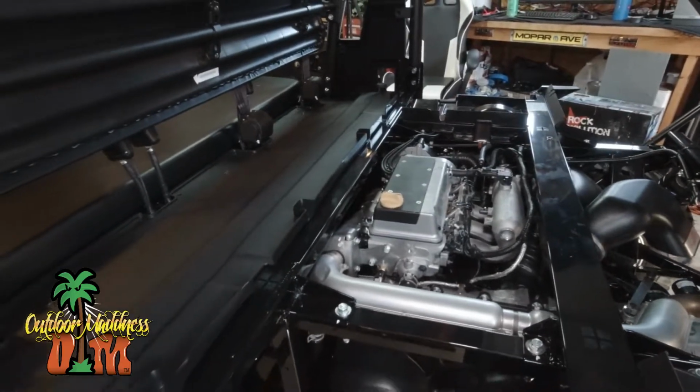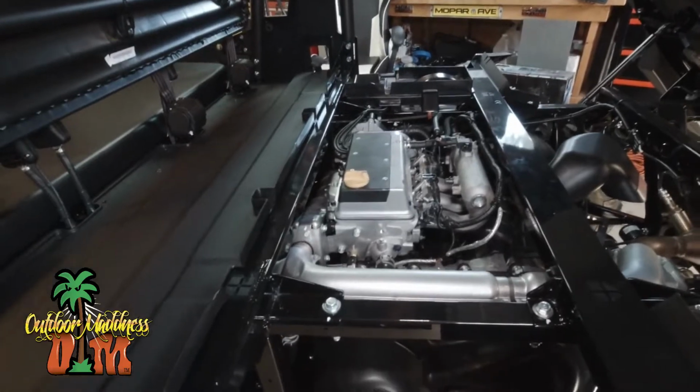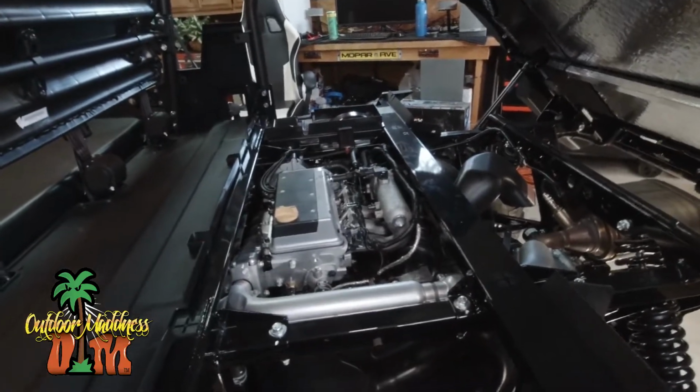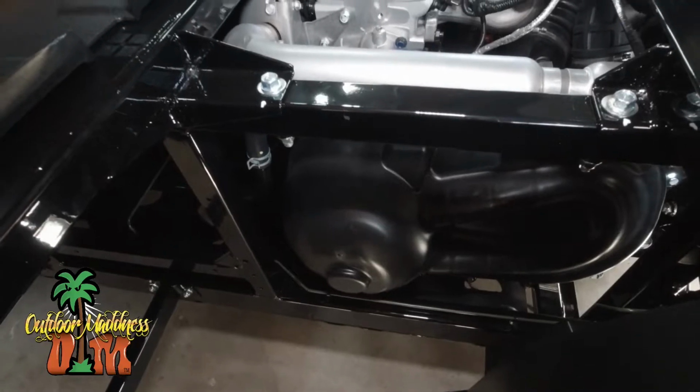812cc fuel injected motor. Same one that comes on the FXT, the Trans Cab, the 6-seater. Really nice, man. I love this motor. It just purrs like a kitten. Right there, you've got your CVT access.